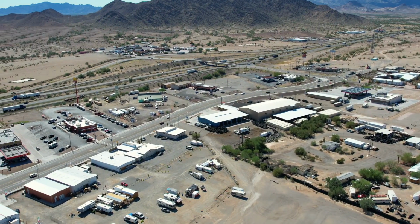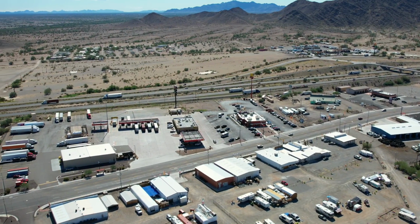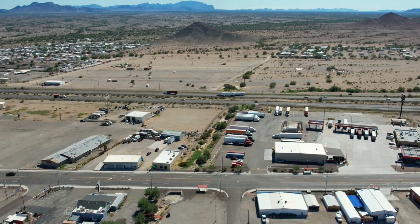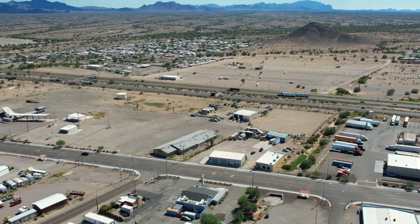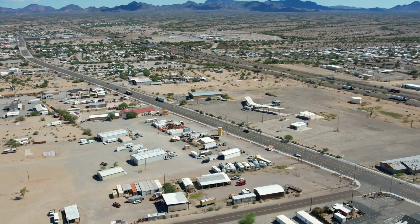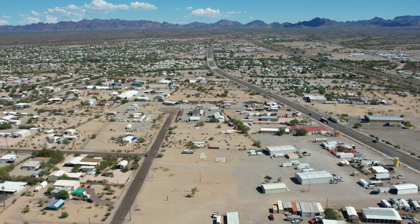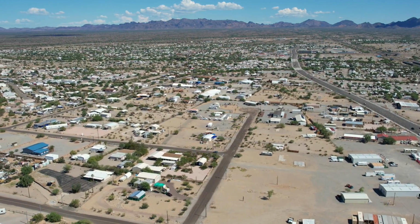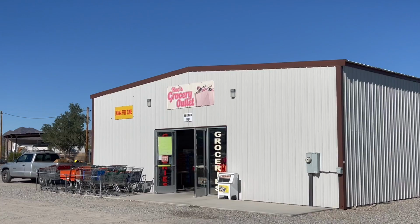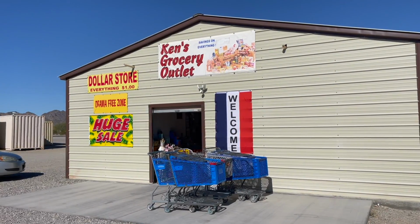There's a look at downtown, right down Main Street, Interstate 10. And straight down below, you can see the yellow tank. There's Ken's Grocery Outlet and also K&B Tool. You got two buildings now. One's a grocery store, the other one's set up like a dollar store.